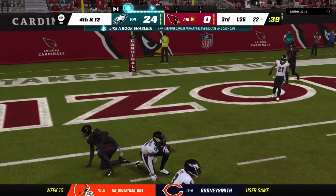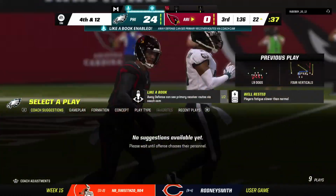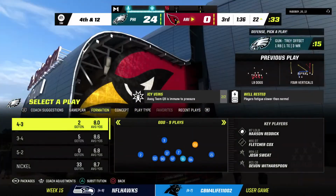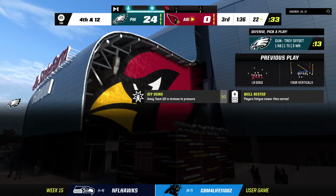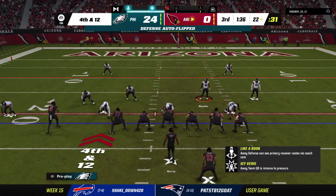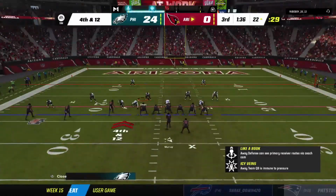Throwing there, but this pass is going to wind up incomplete. We saw this a lot in the first half, and it continues. These receivers just not able to get much separation. So that means they have to win the 50-50 balls. They've got to go up with the defender and find a way to start coming down with them. And this time, contact and another incomplete pass.